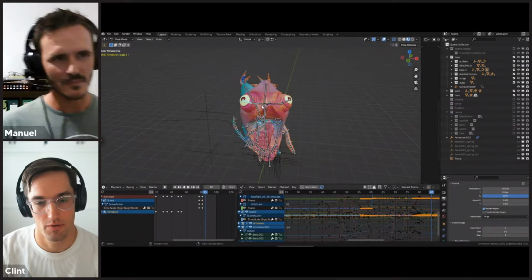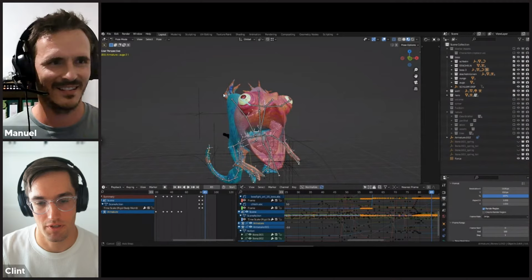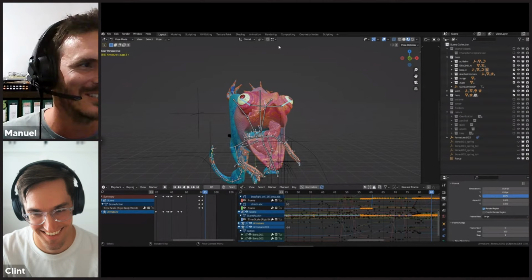Can you do all of us a favor, please? Can you just select both of those eyeballs and bulge them up to the max? I just want to see that real quick. Let me switch here. Oh.